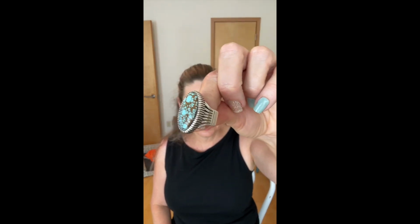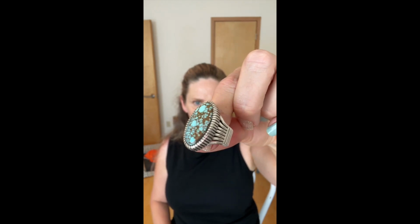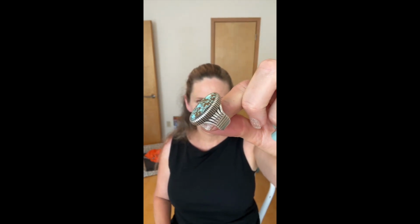But this is a Jennifer Curtis ring. It's number 8 turquoise. So well done, contemporary style. Jennifer uses the finest stones, really great silver work. She is, of course, the daughter of Thomas Curtis, who is known for his wonderful silver work, and Jennifer is carrying that torch.